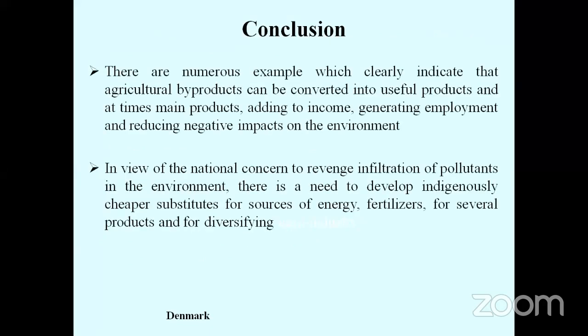The conclusion is that there are numerous examples which clearly indicate that agricultural byproducts can be converted into useful products, and at the same time the main product adds to income, generates employment and reduces negative impact on the environment. In view of the national concern to prevent infiltration of pollutants into the environment, there is a need to develop indigenous cheaper substitutes for sources of energy, fertilizer, for several products and for diversifying.